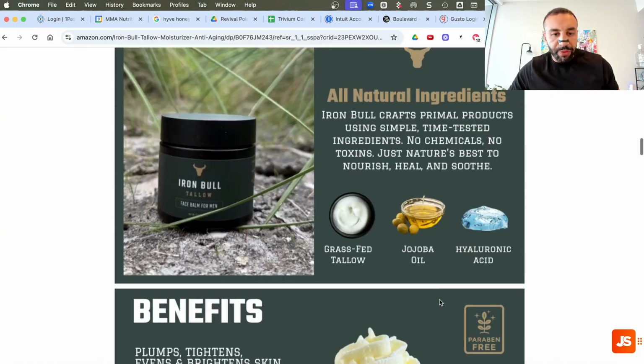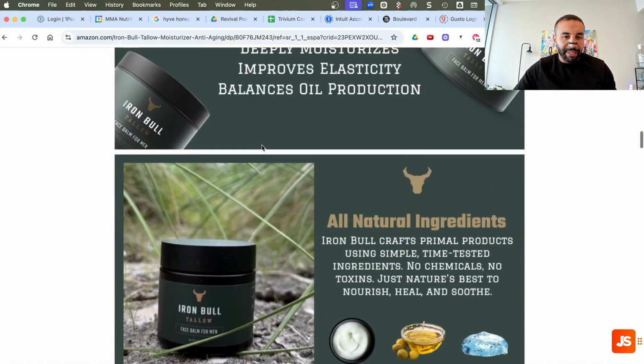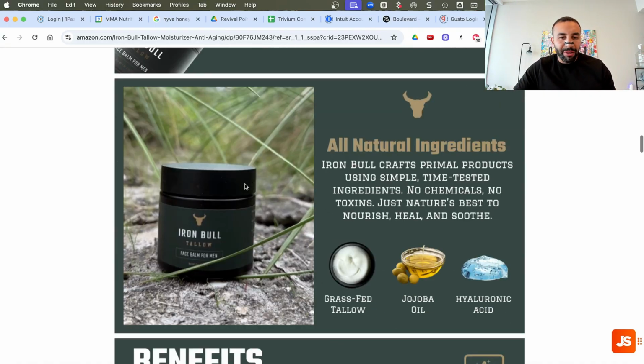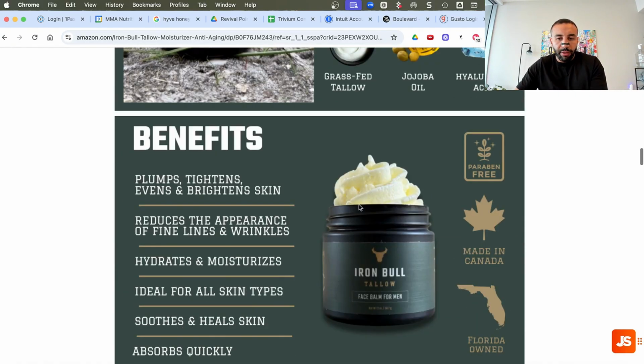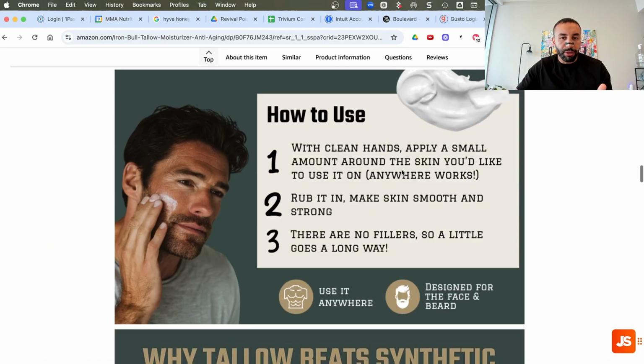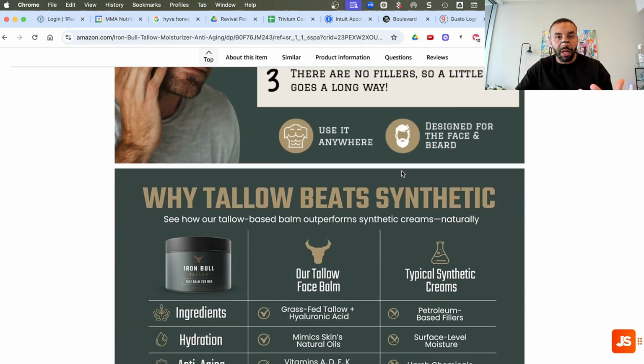Now, I'll tell you this much. They are using a lot of images. I can tell that this is poorly done, right? This is good. A lot of this doesn't help. Look at this, like the damaged label. I would not use real images. I would always use 3D renders, and I would use a lot of lifestyle and real images of it being used.